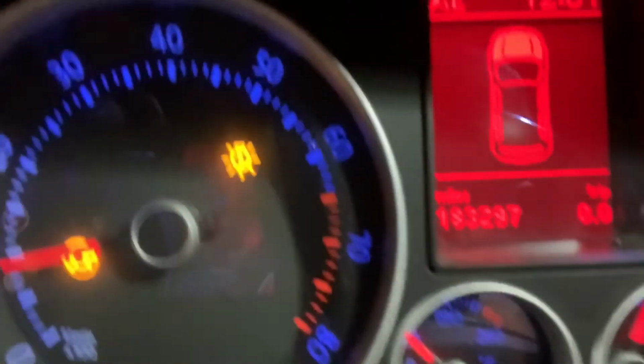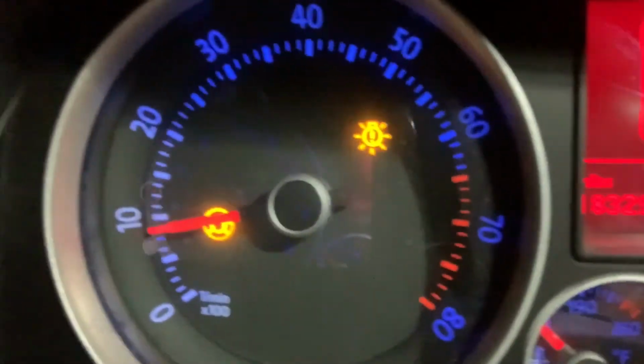All right, guys, so it's been hours, actually. It's like 12, I think. But as y'all can hear, she is idling very smoothly, right now, at least. Actually, the check engine light turned off, guys. See if I can turn this around. See that? Turned off. So I think she is good to go.